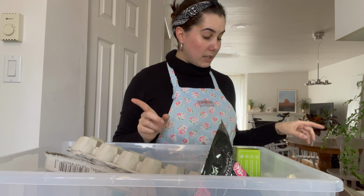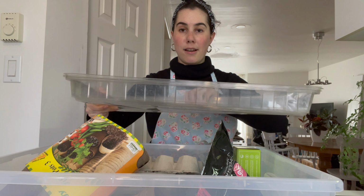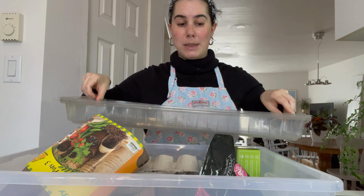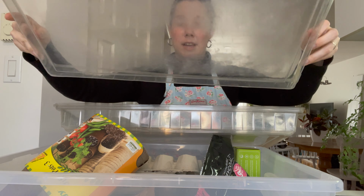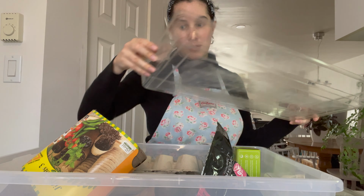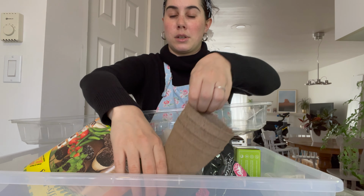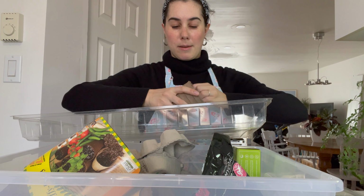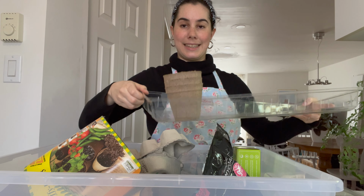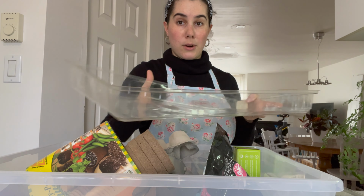Another thing we'll be using today to get us started for the gardening season, I have these trays. So they are very basic plastic trays. I have 4 of them. And I use them to put my little pots in, right? Once you have your little pots, you need to put them somewhere. Like this, and then it kind of carries it. So make sure you have trays to carry your plants around.